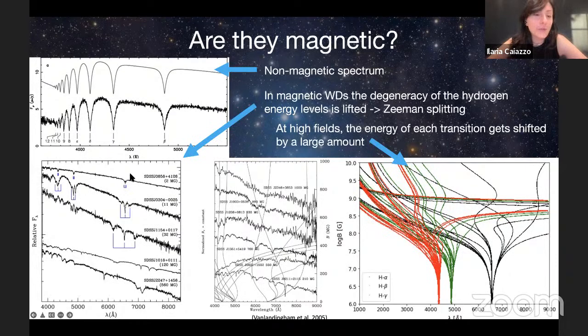And so, for example, this is H alpha. Instead of seeing one absorption line, you see 3, because it's delta m +1, delta m -1, or delta m equals 0. And the higher the magnetic field, the farther apart are the energy levels of the different components. And so by taking a spectrum of a magnetic white dwarf, we can not only see that it's magnetic, but we can also estimate the average magnetic field on the surface of the white dwarf by looking at how far apart these 3 components are.